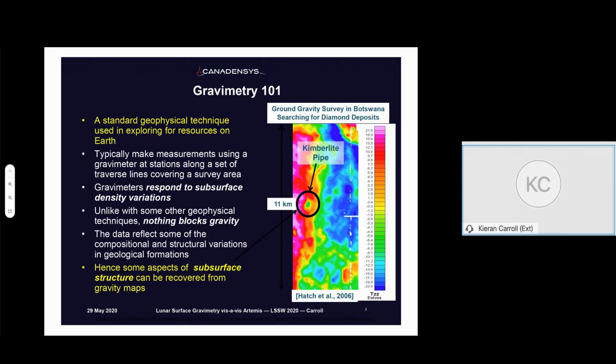As many of you undoubtedly know, gravimetry is one of the standard geophysical techniques used for exploration for natural resources on Earth. It involves measuring the variation of the strength of the gravity signal across some survey area. You make measurements at the surface. The gravity highs and lows reflect density variations of subsurface rocks, which can help you determine their composition and structure. This is one of the very few techniques that can tell you anything about what lies below the lunar surface.